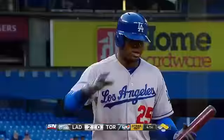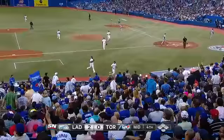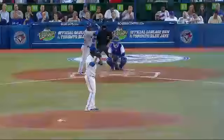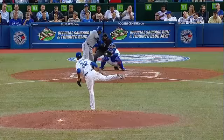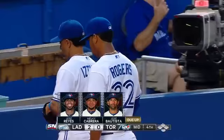Well, what a job by Rogers. He overmatched Carl Crawford with that inside fastball. Two strikeouts in the inning, and once again he gets around the tough situation. The Dodgers leave a pair. Crawford strikes out with the emergency hat, but they have a 2-0 lead.